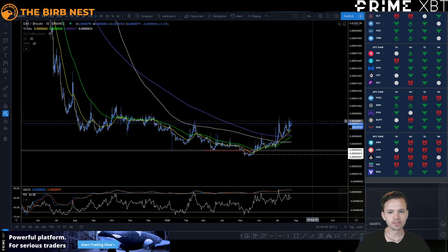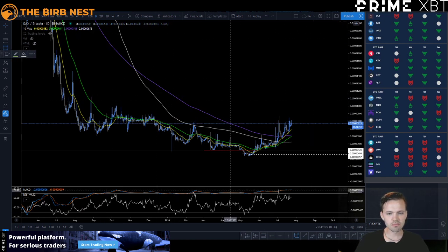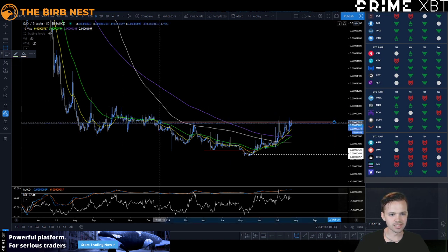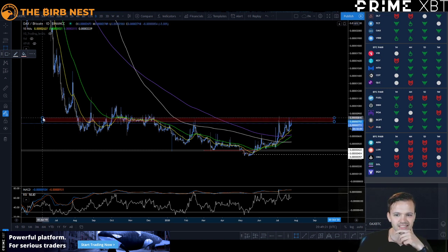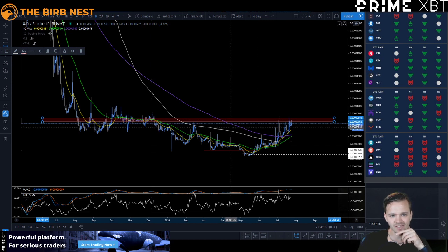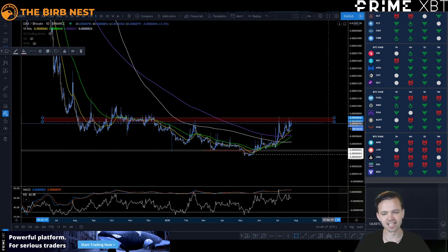So yeah, here's another one that I think is very interesting. I'm just gonna mark out this whole area right here. It's a big area for sure. But I think this really is the area that needs to break, right? So we broke this area to the downside in December 2019, and price hasn't really figured out how to get above it.